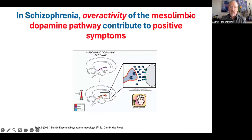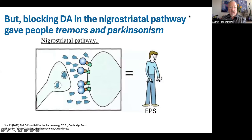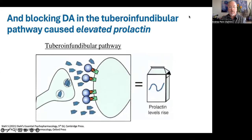So remembering that we're trying to block that mesolimbic striatal pathway to reduce those positive symptoms, but blocking it in the nigrostriatal pathway causes those extrapyramidal pseudoparkinsonian type symptoms, and that blocking it in the tuberoinfundibular tract causes that rise in prolactin. So these are all the side effects that come from blocking dopamine on postsynaptic receptors.